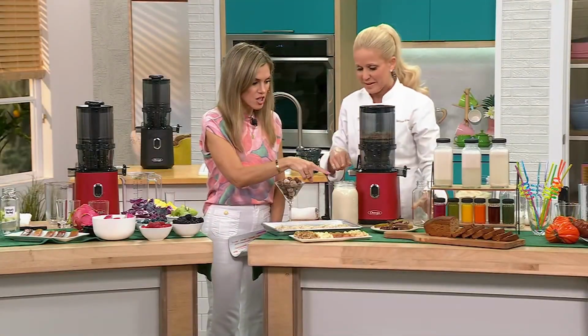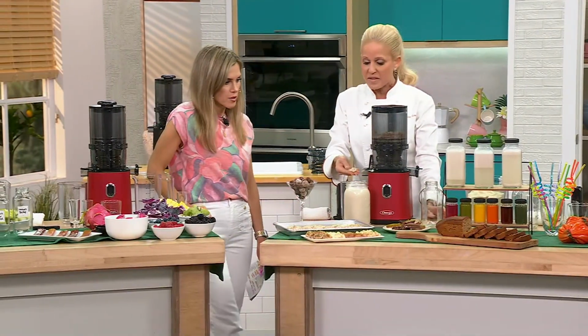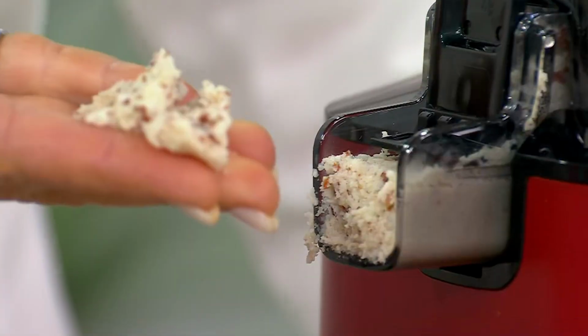And then I love what you mentioned about the pulp. This is what you get. You get fiber from the nuts. Meal, right? This still has a bunch of nutrients and it's full of fiber.